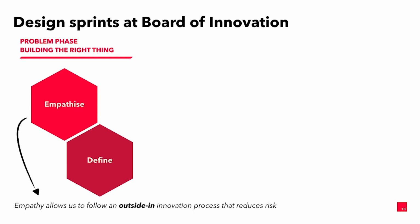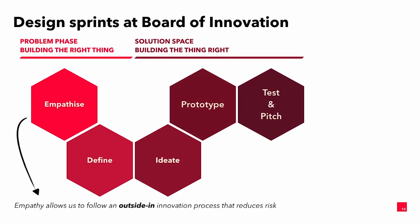In the first 2 days, we try to understand what the problems are by interviewing customers and then making sense of all that information. This is very important for us because we want to ensure an outside-in innovation process, which is less risky than an inside-out one. In the last 3 days, we go through intense ideation exercises, building a prototype, and then testing and pitching to management. Now, this is where things get interesting, because by pitching to senior management, you essentially empower the project team to let everybody know where the project is going and kind of steer the big ship in that direction.